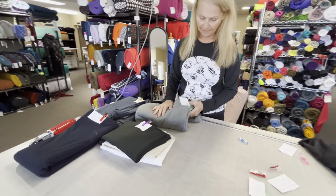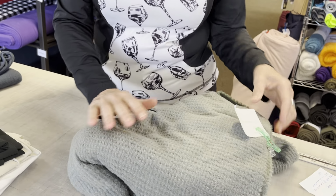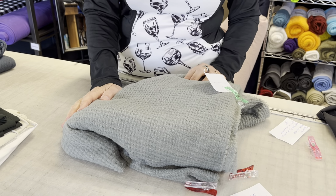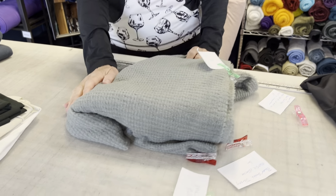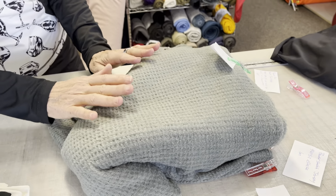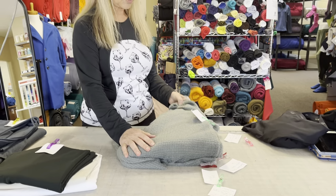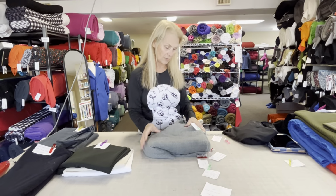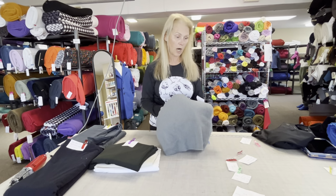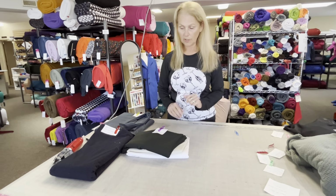Next up we have a new color of Alpha Direct. This is called Gull, and this is in the 4008 style, which is 120 grams per square meter. So it's a gray color, but it's got almost a green undertone to it. Very, very pretty. Anyway, that's a new color, and we're always happy when we get Alpha Direct because it is so hard to get. And it's been even harder lately, so we're not getting a lot of it.